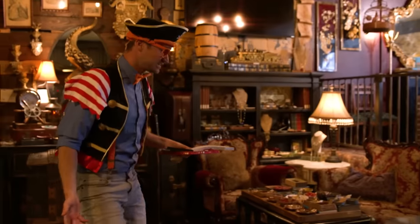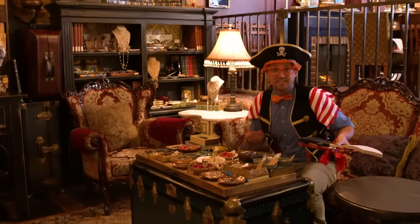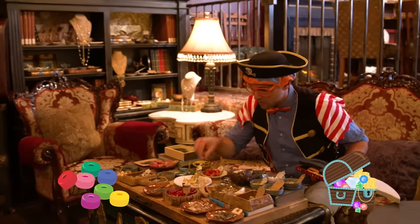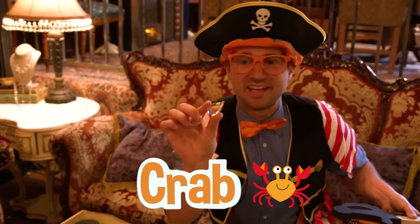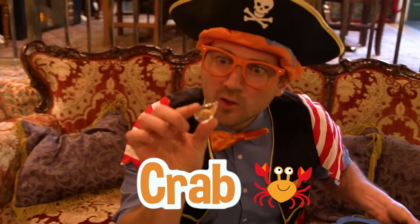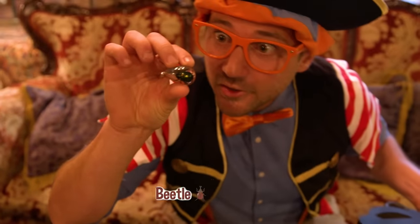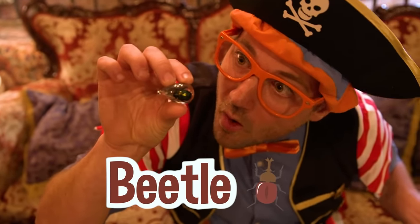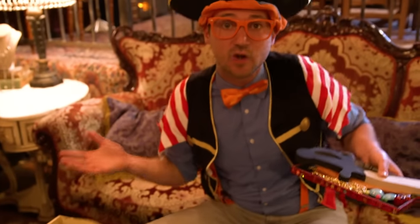I love this place. It's so cool. Oh, look, more beads and more treasures. Wow, look at this. Oh, this has a crab in it. Whoa, look at that. It's such a small crab. And look at these. This has a beetle in it. Whoa, that is a really pretty beetle. That's pretty cool. Okay, let's keep exploring to try and find the golden octopus. Wow.